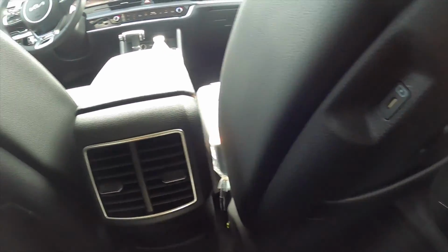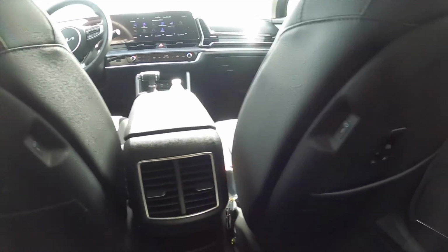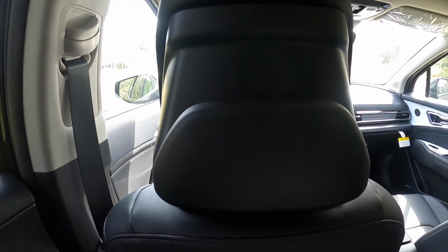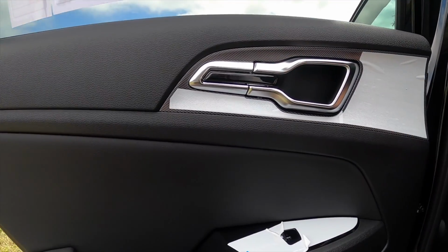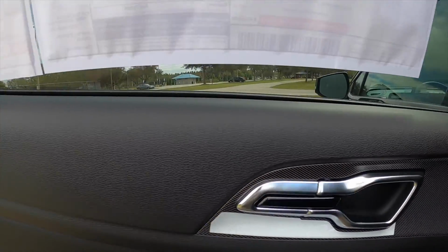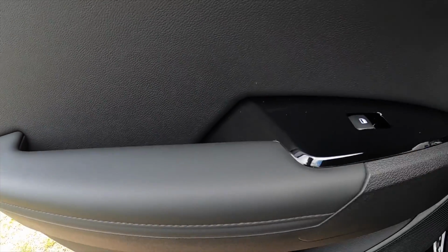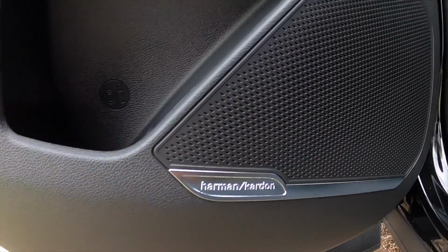You have a large storage pocket. Your air vents, USB on both sides behind the driver and passenger. You have storage. You have a little area that you can hang things. And another nice thing they do is they give you a little hanger area right here behind the headrest. So that way you don't have clothes just dangling every which way. The door panel gets the same materials that are in the front, and it comes back into the rear, just a little bit more harder materials on the top, soft for your elbows, and you get that gloss black around your one touch down. A smaller storage pocket, the Harman Kardon comes into the back.